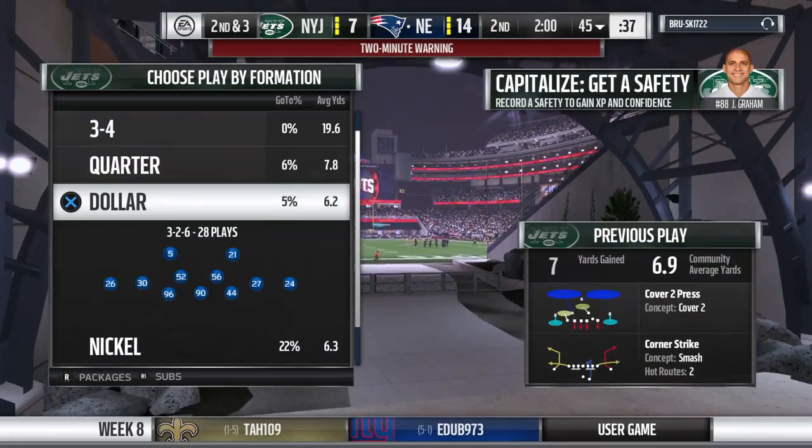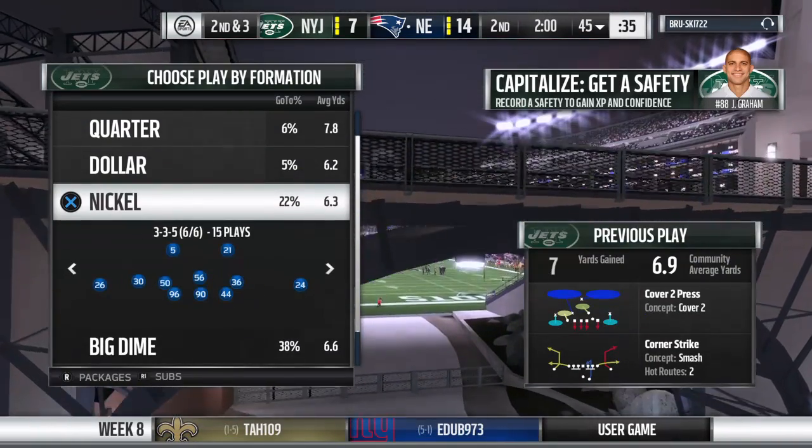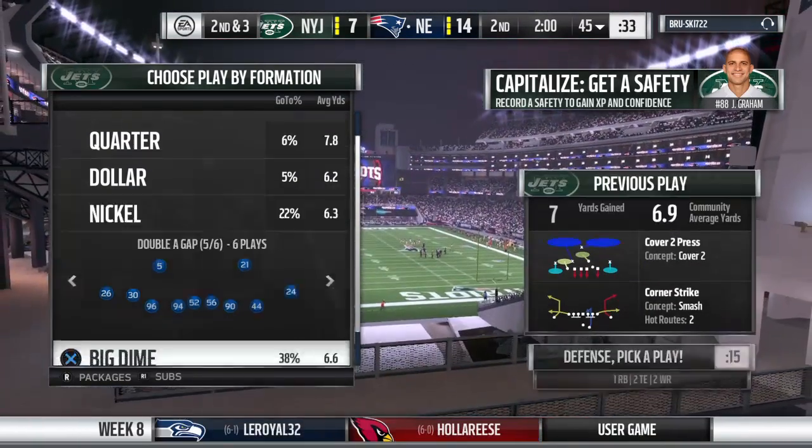Two minutes remain here in the first half. Back to Foxborough after this.